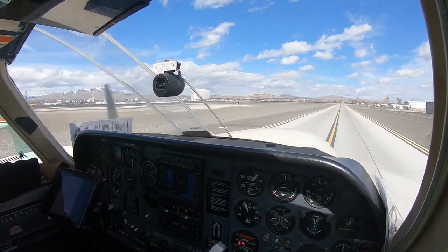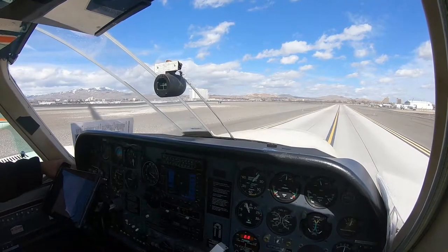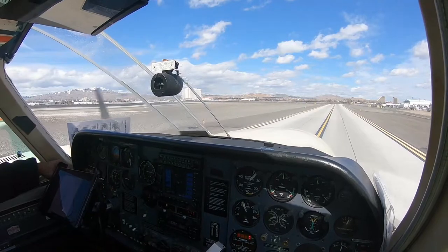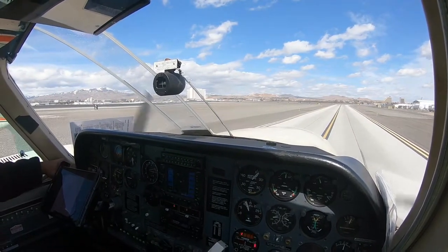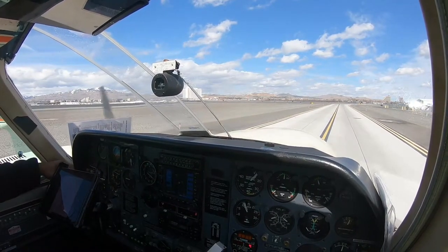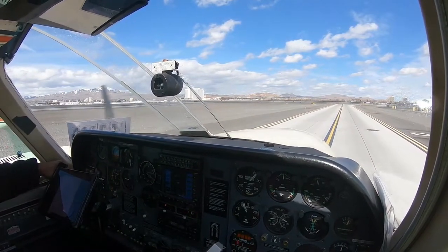He's going to go under the hood. I'm going to be a safety pilot, and we're going to do the approach entirely from the Mustang VOR, and then do the whole procedure. He's going to go all the way down to the minimums under the hood, and I'm going to be in the right seat as a safety pilot, just making sure that he's on track and everything.